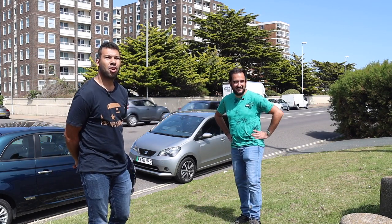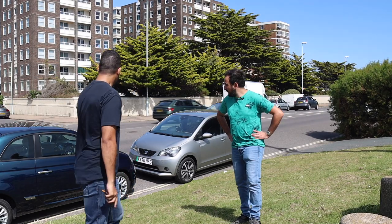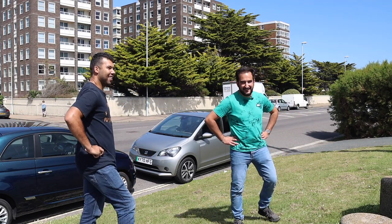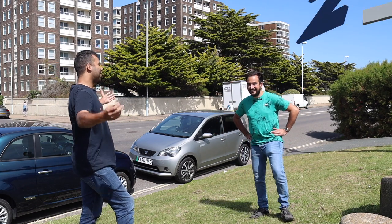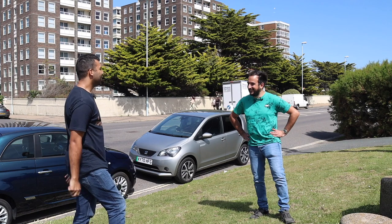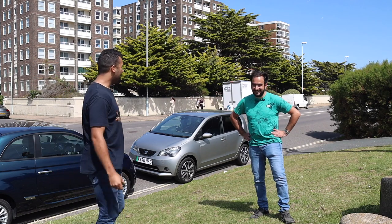Good afternoon. Quick question, which car do you think is more stylish? It's going to be that one. No. 2-0. Thank you very much. Losing badly now. Right, so that's 2-0 to me. Can I make it 3-0?